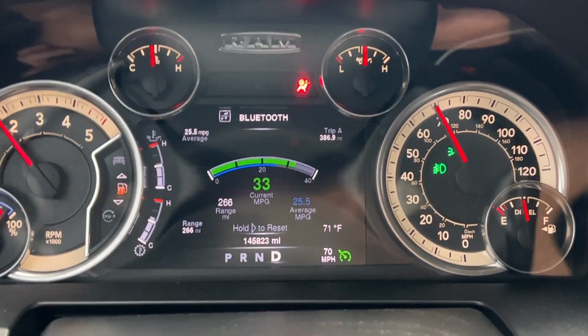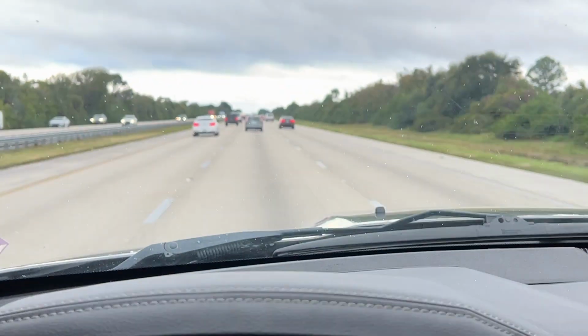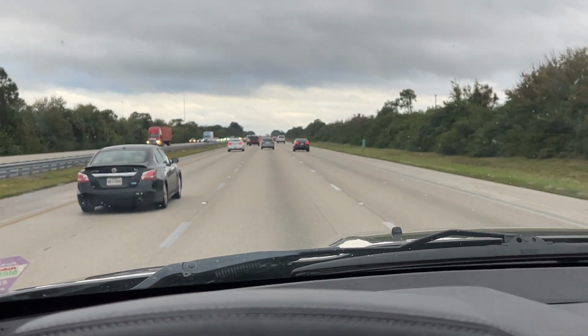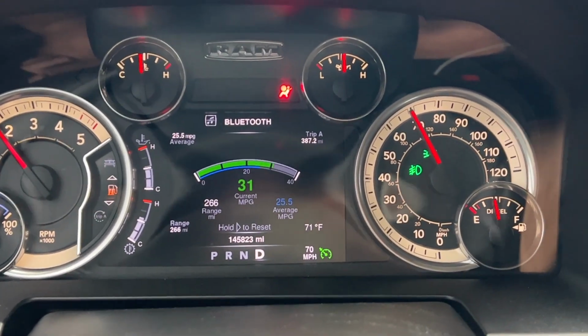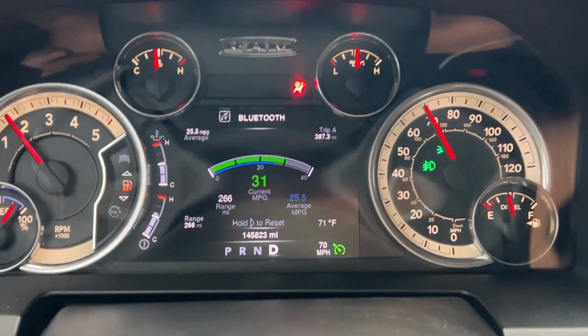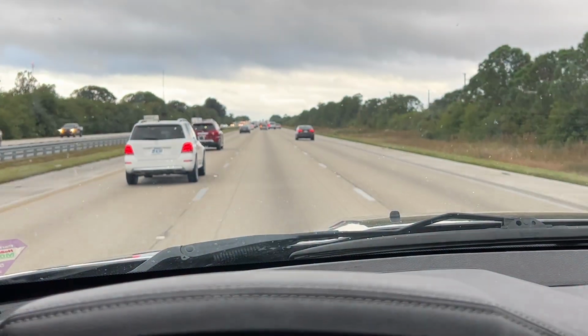Honestly, I think when I'm around 70 miles an hour, a little more realistic is about 26, 27 miles per gallon. Right here, it seemed to want to impress everybody, but I promise you it's probably more close to the 26, 27 miles per gallon range, clipping along at 70 miles an hour. Even though you can see here, it wants to try to impress us with its 31 miles per gallon on this flat section of road right here.